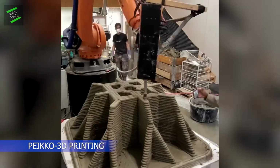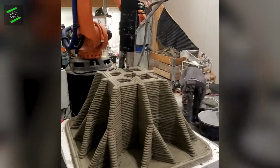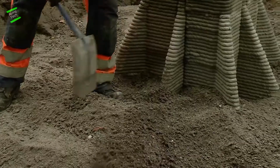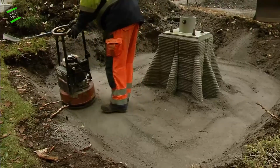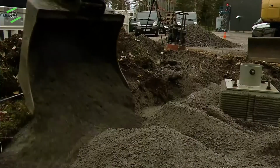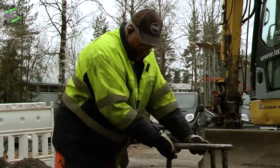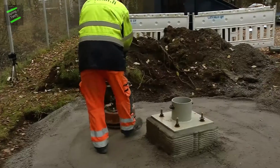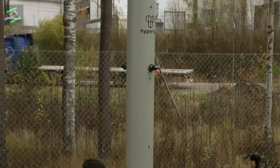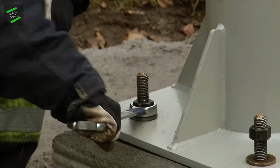Hyperion Robotics, Iberdrola and Peko Group joined forces in experimenting with a 3D printed pad foundation, a world's first in this field as per the company. Concrete 3D printing technology brings fascinating new possibilities to the construction industry, including for foundation elements. Savings in materials are significant compared to a traditional, comparable foundation. This improves the carbon footprint of constructions and also makes it possible to manufacture foundations off-site and transfer them with ease.